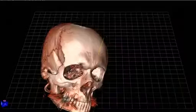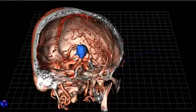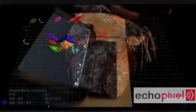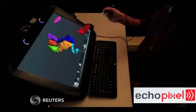I mean, one has to begin to think about how is that going to help in your clinical evaluation of something. To that end, EchoPixel is aggressively pursuing more trials. The company was given FDA clearance to provide the system as a diagnostic and surgical planning tool earlier this year.